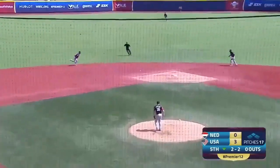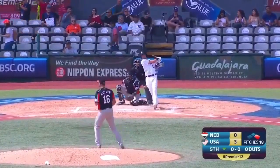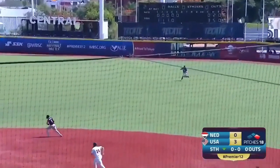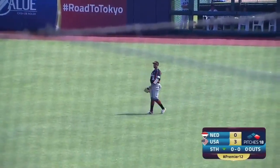And catcher Eric Kratz with his first hit of the tournament as he shoots that one back up the middle into center. Dave Turgeon, when I spoke to him, it was exactly right. He is someone who has a positive energy, life force. He has been that for Team USA today.